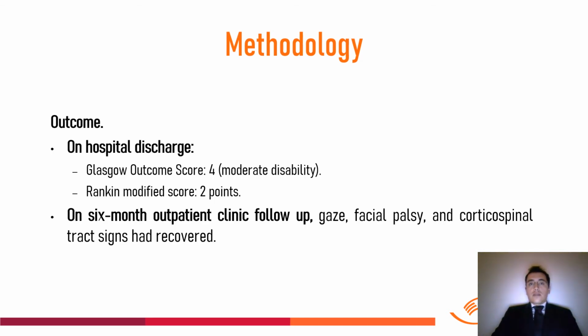Outcome. On hospital discharge, Glasgow outcome score was 4, indicating moderate disability. Modified Rankin score was 2 points. On 6-month outpatient clinical follow-up, the gaze and facial palsy and corticospinal tract signs had recovered.